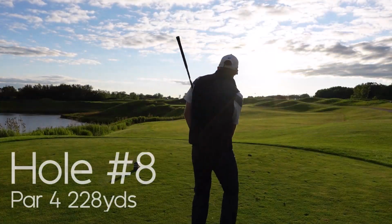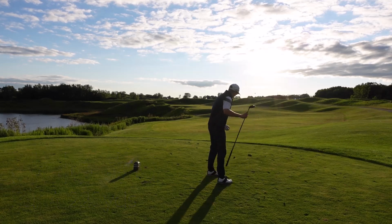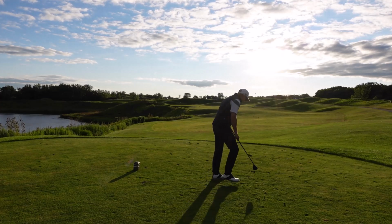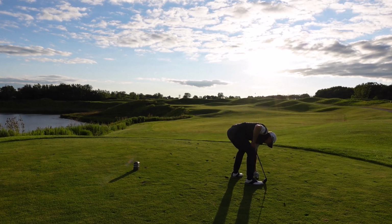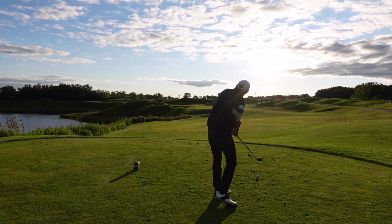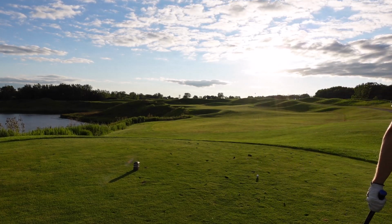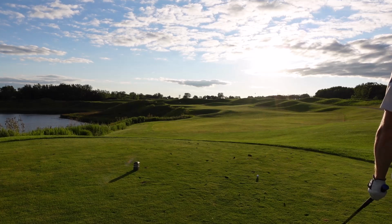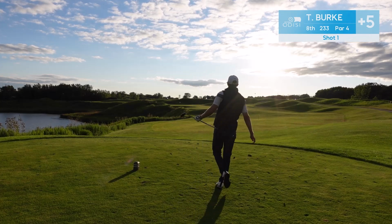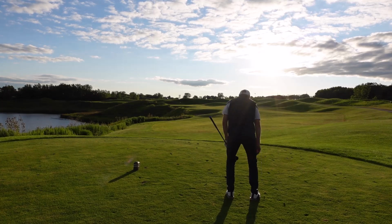All right, we got 228 directly into the wind here. I'm gonna club up to the 5 wood because I don't want to do that muscling thing that I did over there and just top the hell out of it and hit way behind the ball. So we're just gonna hit a nice, smooth, controlled 5-wood like we did on the 6 tee box and just try and get it there. Left is definitely out of play though, so I'm gonna aim a little bit right. Oh, perfect, right where I was aiming. Oh, a little open face though. All right, that'll be okay.